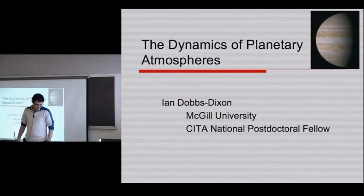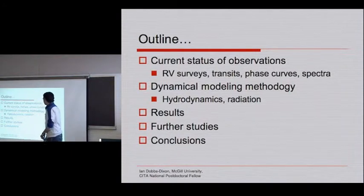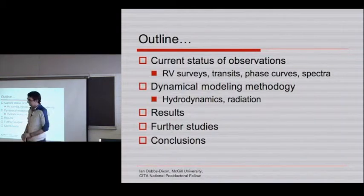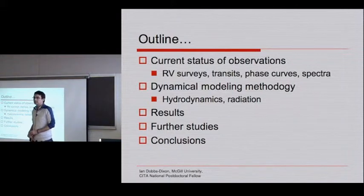So just a brief outline. Basically, I want to start off talking a little bit about observations. Sorry for those of you who are aficionados in the field, but I'll talk a little bit about the current state. It's progressing very rapidly, so it's always a good idea to keep updating where we are. But I really want to concentrate on these last two issues, which are phase curves and spectra, which are coming out now in prodigious numbers, and really are allowing us to start constraining the dynamical models.